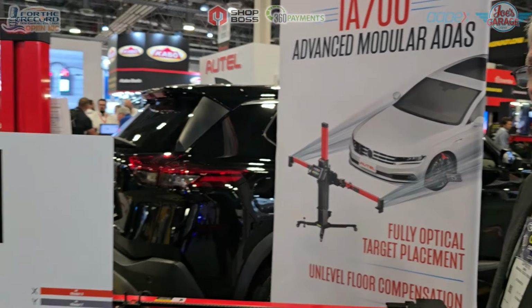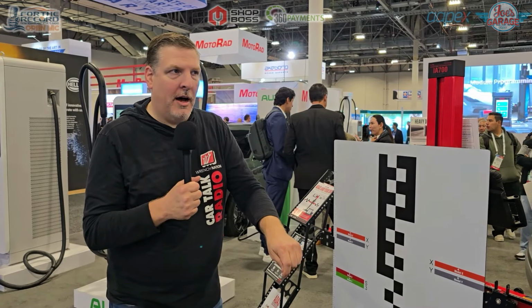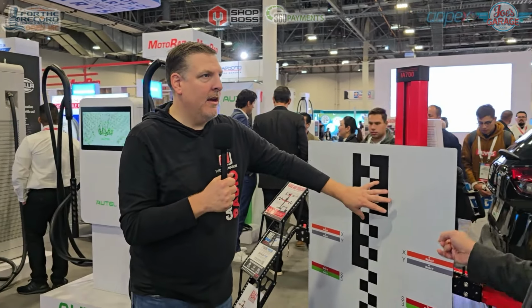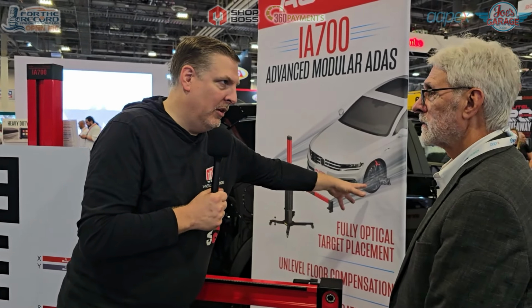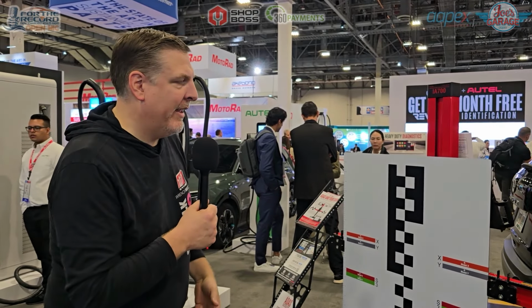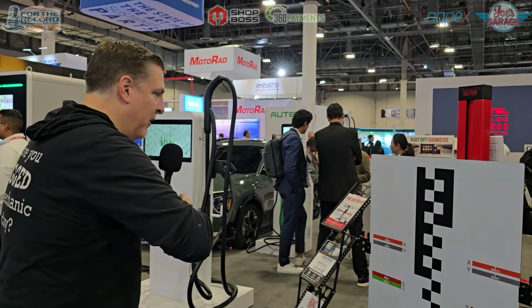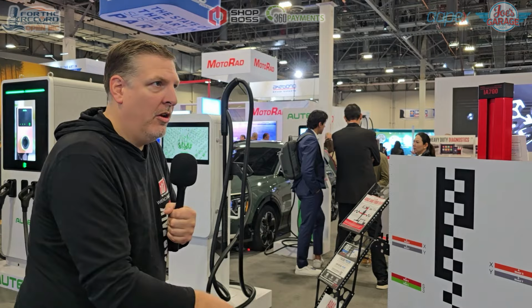But what happens with most of the mobile frames is that you get to the car, and to find center line, you have to drop plumb bobs. You have to mark the ground somehow. But this is all laser, right? Well, this is camera. And laser, but mainly camera. So now you're putting targets on the wheels, much like a wheel alignment machine. And using these cameras helps you find the proper distance, depending on what camera or sensor we're calibrating, radar if you will, and then square up the target to the car properly, without getting down on your hands and knees, marking the ground, making chalk lines.